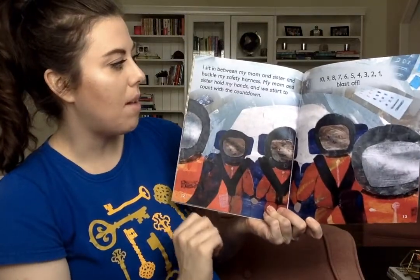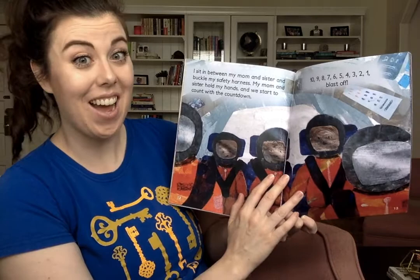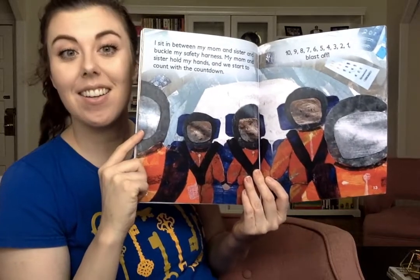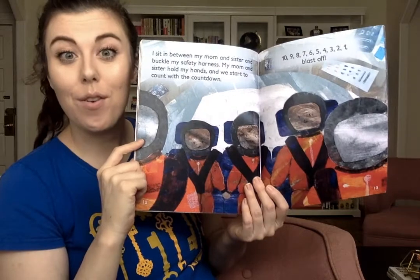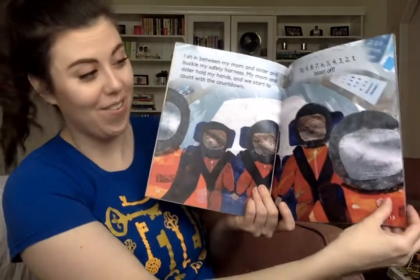I sit in between my mom and sister. I buckle my safety harness. My mom and sister hold my hands and we start to count with the countdown. 10. Will you count down with me? We're counting backwards. 10, 9, 8, 7, 6, 5, 4, 3, 2, 1. Blast off!